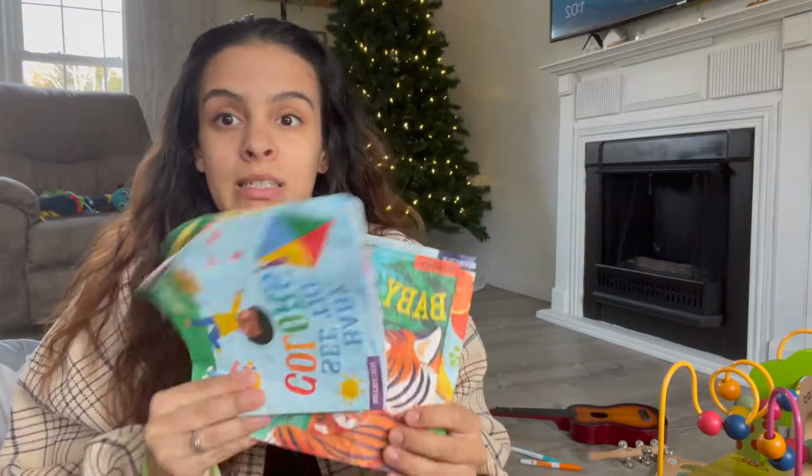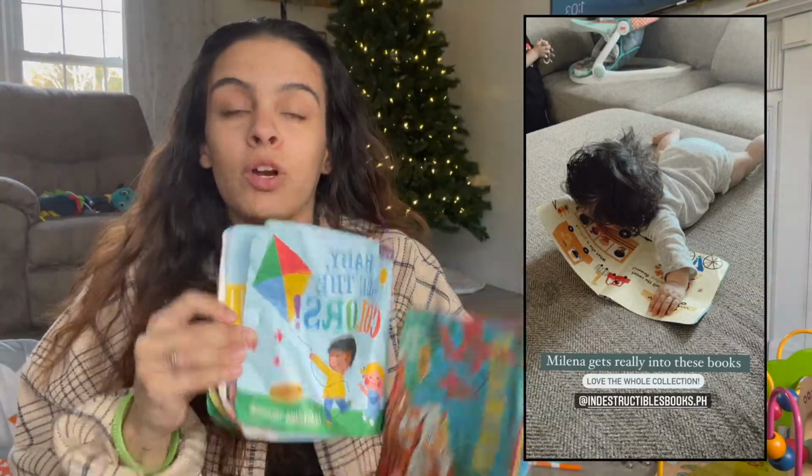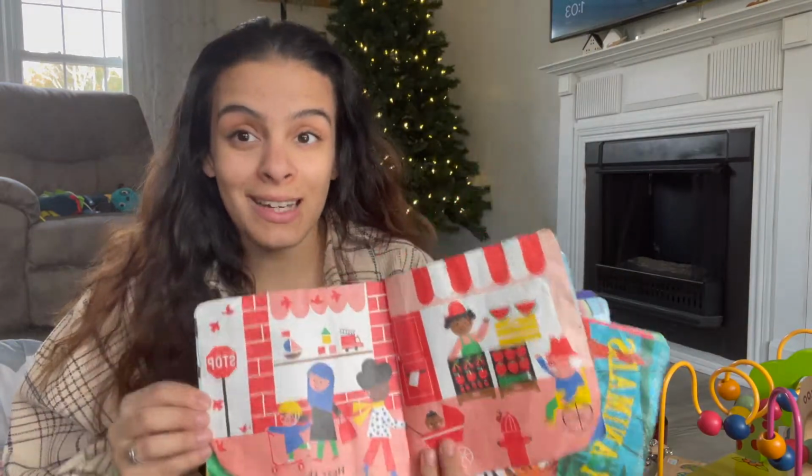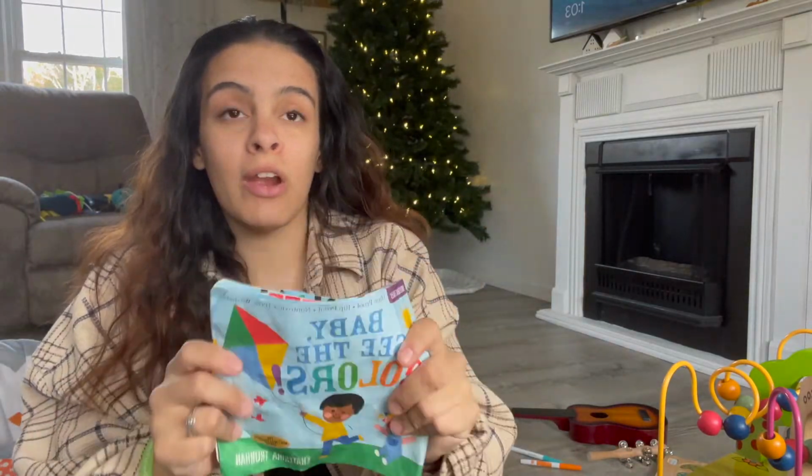Number 4 is the Indestructibles books. Melena is only 6 months and she already loves these books. They're super colorful and they're called Indestructibles because technically they're supposed to be indestructible. They can chew on them, they can get them wet, they can try to rip them, they won't rip. They're made of this material that's very durable for kids. Ezekiel has a really bad chewing problem. If it's wood, he's going to chew it. If it's a book, he's going to rip the pages off and he's going to chew it.